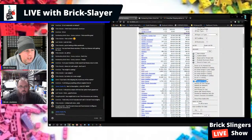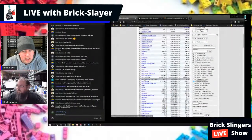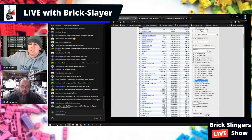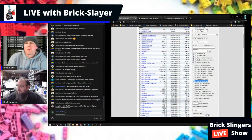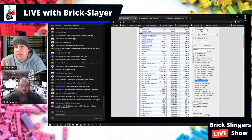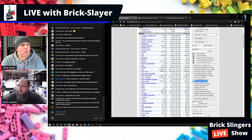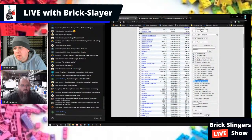So to add your weight, if you want to look for all your items that don't have a weight, click where James said to. And if you want to add your own, go into your inventory over here. It'll search your inventory for anything that's missing the weight. Or if you do missing my own weight, it's going to pull up everything in your inventory. So don't click that one. Click on no weight in catalog. Right. So it'll just pull up the parts you have in your inventory that don't have weights in the catalog. So then you can go through quick and add them all.